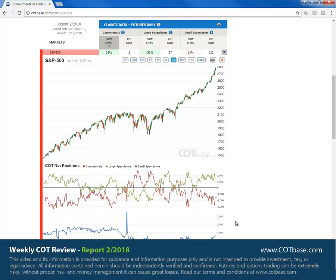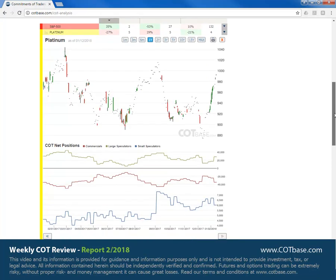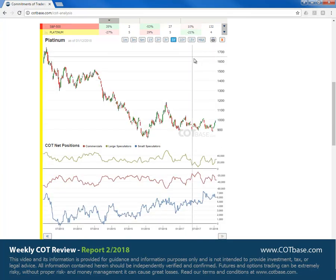So I'd suggest we just move on and have a look at platinum, where there's a huge 27% change in commercials positions. This is a bearish change signal that could affect the market early next week. And on this 5 years chart, you can see that we're more or less in between the two extremes. So nothing from that side, not too much help from the COT report over here.